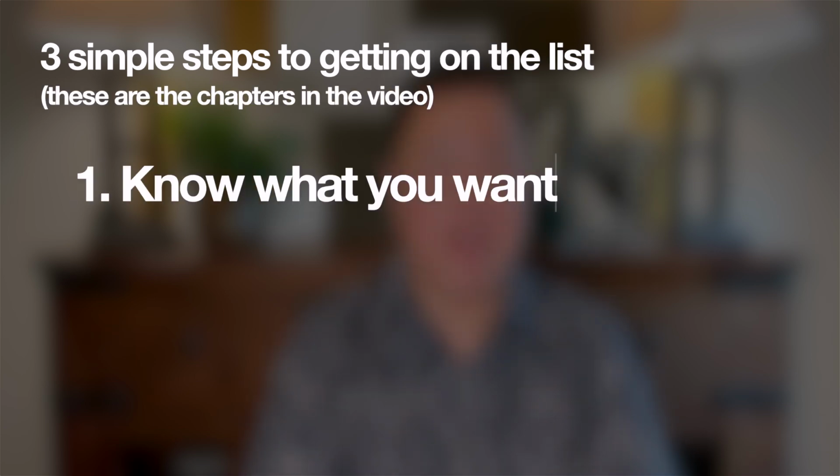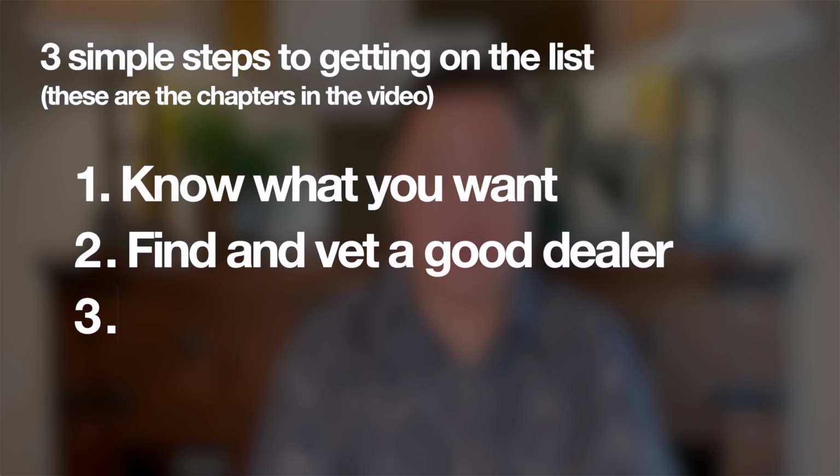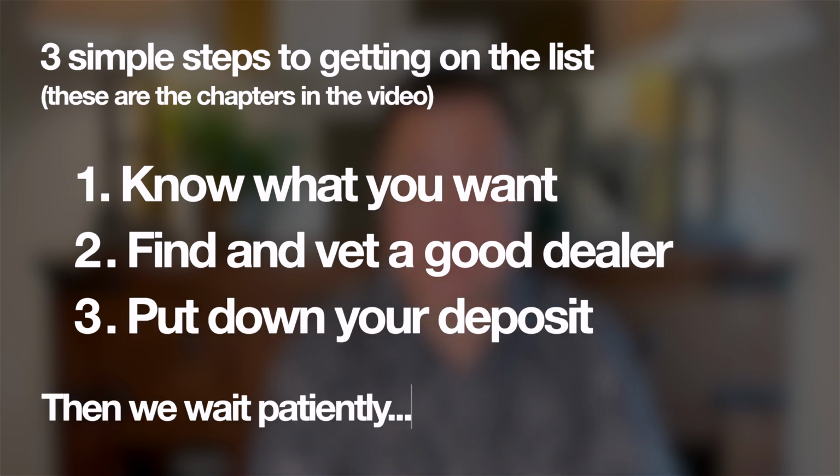and hopefully this will help any of you out there who are looking to get on the list for one of the new Toyota vehicles that has come out recently, or even if you're looking for something that is really popular and a lot of people want them, and so there's never any supply of them. Same process applies, no matter, again, whether it's a future vehicle or a current one that you just can't get. So let's go ahead and dive into all of that.